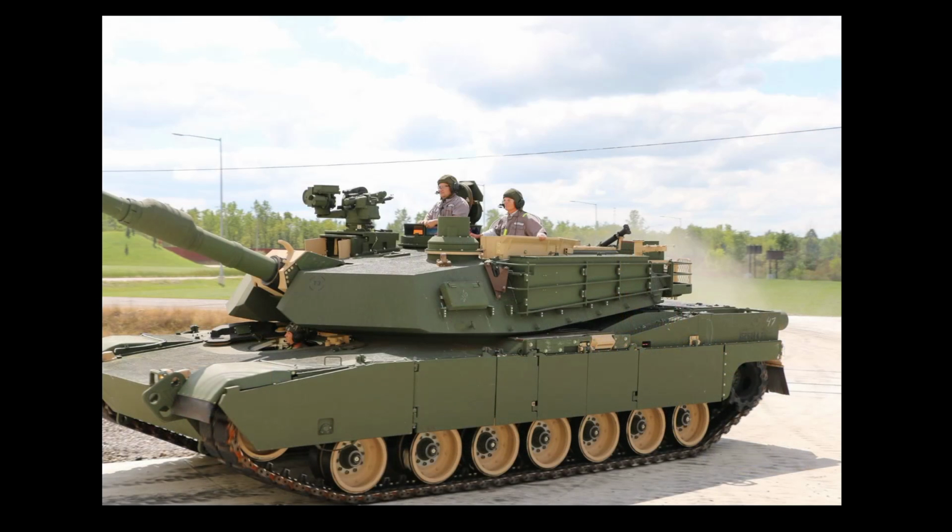Okay, and here is the tank during the factory trials on the factory proving ground. Again, notice one detail. Do you see the mounting points on the turret side? What are they for? Well, the answer is very simple. They are used to mount mounting frames for either the explosive reactive armor or the Trophy HV active protection system.